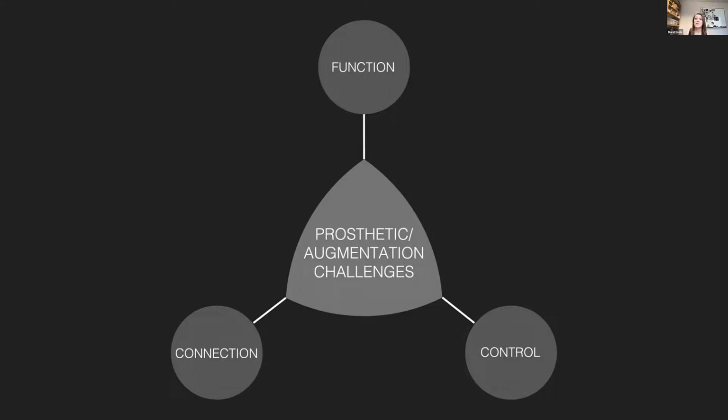For example, our embodiment results have shown that people can create a connection with something they've never had before, like an extra thumb, but the connection and control considerations of using an extra thumb will directly impact control and functional considerations of the biological body, showing that this is a complex puzzle where each moving piece will trigger an effect on the others, and we have to consider all of them in a holistic approach when designing for the future body.